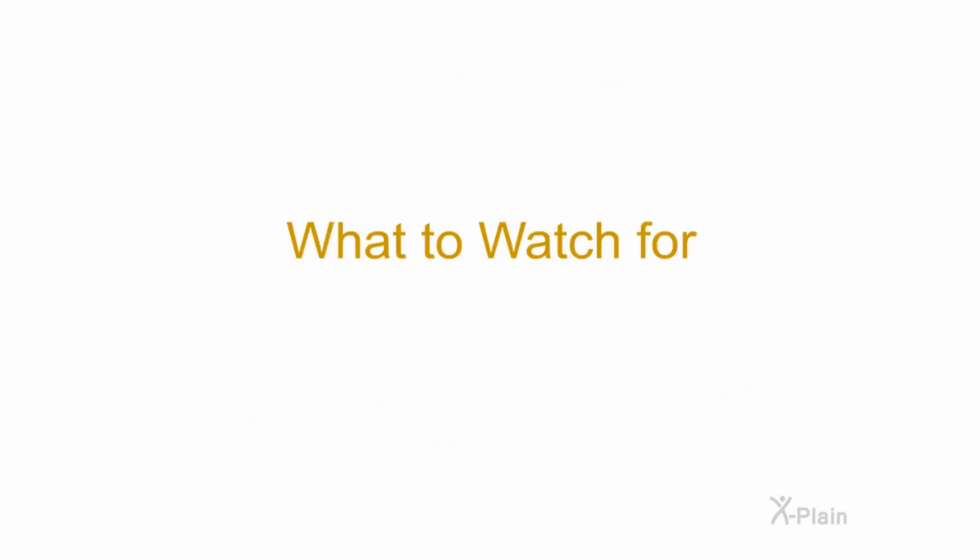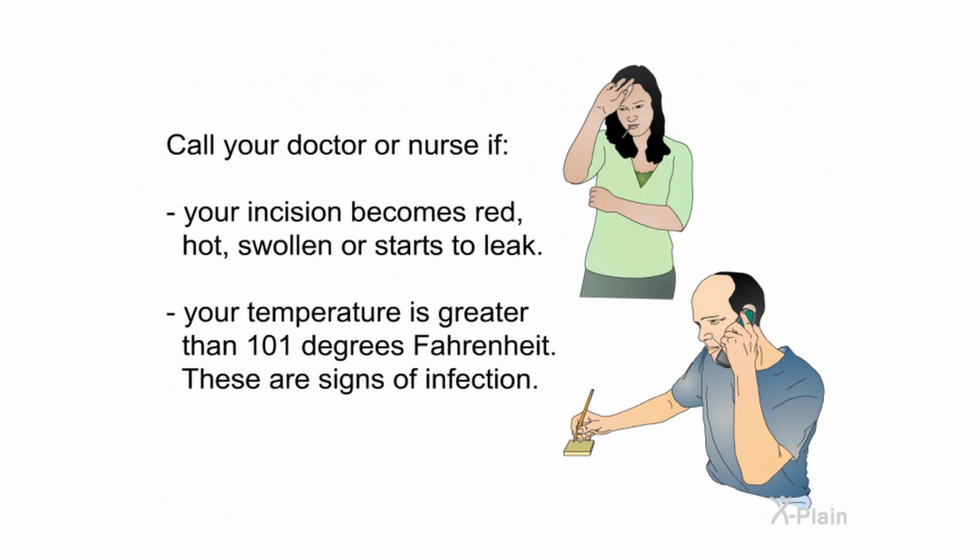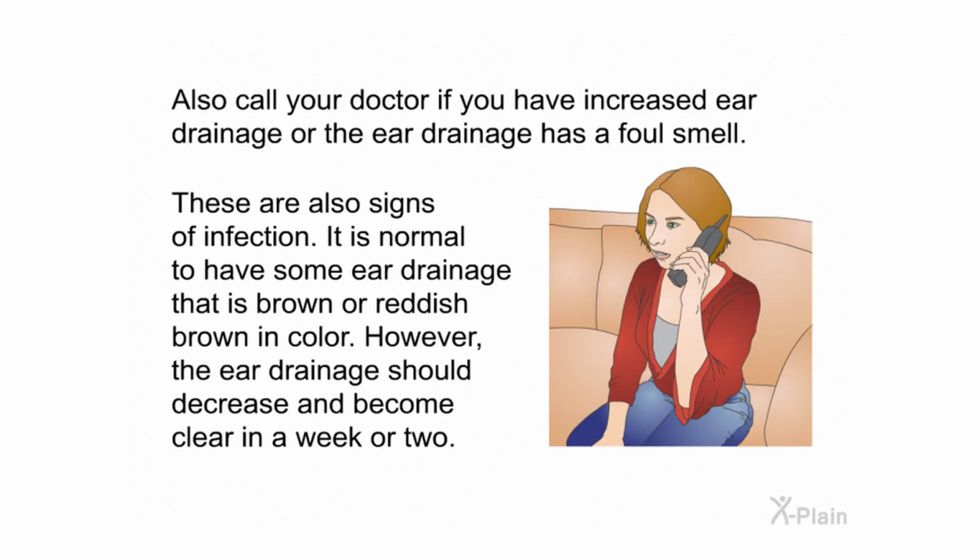What to watch for. Call your doctor or nurse if your incision becomes red, hot, swollen, or starts to leak, or your temperature is greater than 101 degrees Fahrenheit. These are signs of infection. Also call your doctor if you have increased ear drainage or the ear drainage has a foul smell. These are also signs of infection. It is normal to have some ear drainage that is brown or reddish-brown in color. However, the ear drainage should decrease and become clear in a week or 2.